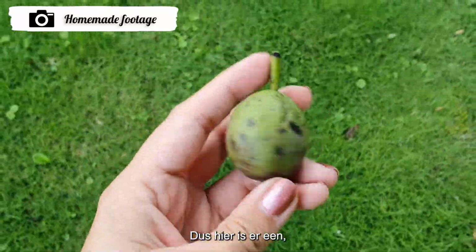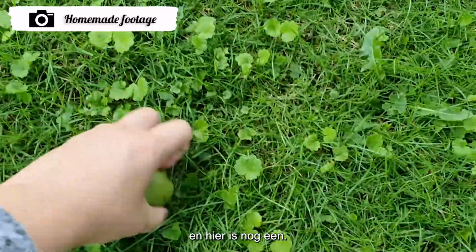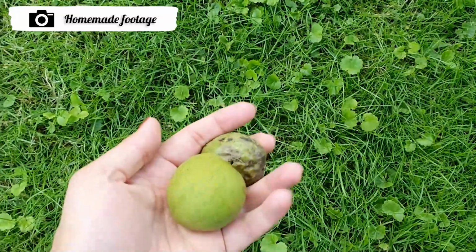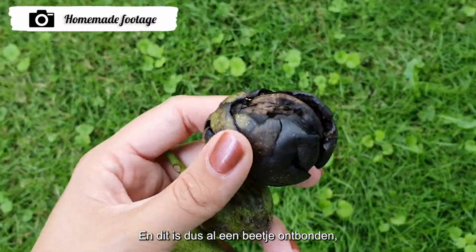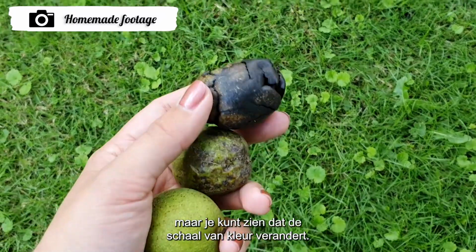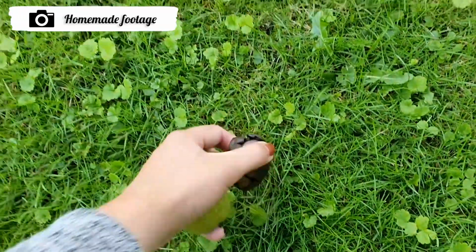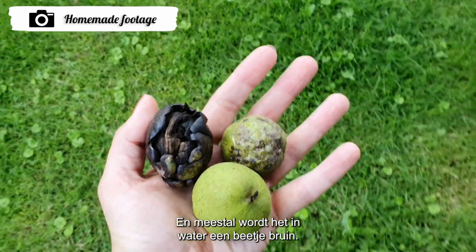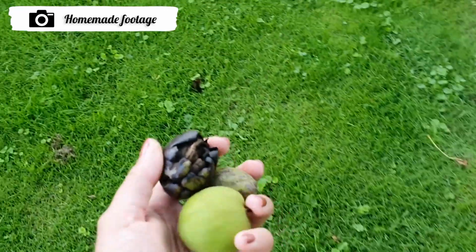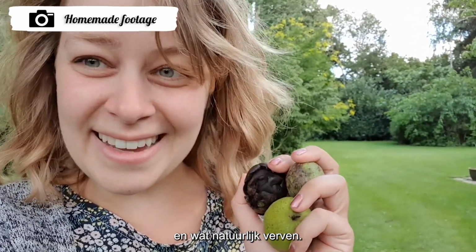So here's one, and here's another one. And so this is already a little bit decomposed, but you can see that the shell turns color. And usually, you know, in water it turns a bit brown. So I'm going to find a couple more and do some natural dyeing.